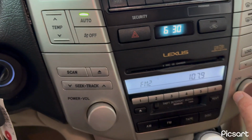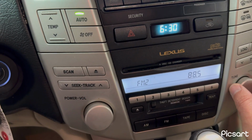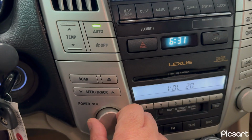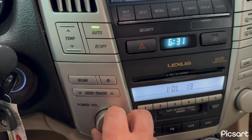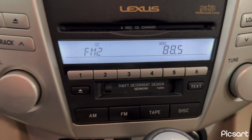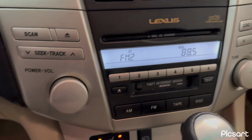Let's put her on a channel. Underwriters, Napa Kitchen and Wine, Cali Vibes. So this vehicle does have a six-disc changer and it's old enough for a tape player.